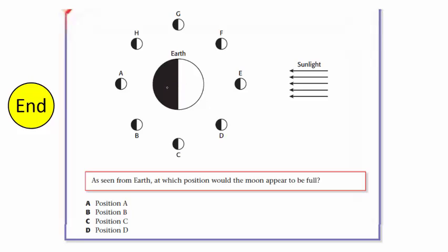Picture yourself, I would draw it here in the dark, but let's say I was standing right here. Here's me, and I'm looking at the night sky. So if the moon was here, let me look over here. Sun is shining. What am I going to see? If the moon was in position E, we'll just start there. What am I going to see? Well, I'm going to see this black here. I'm not going to see much of a moon at all. The part that's illuminated is on the other side of the moon, so I'm not going to see it.